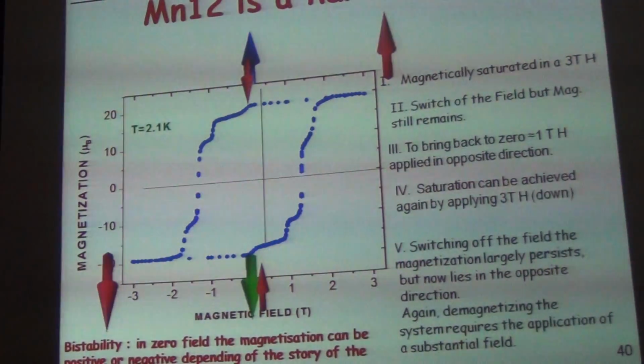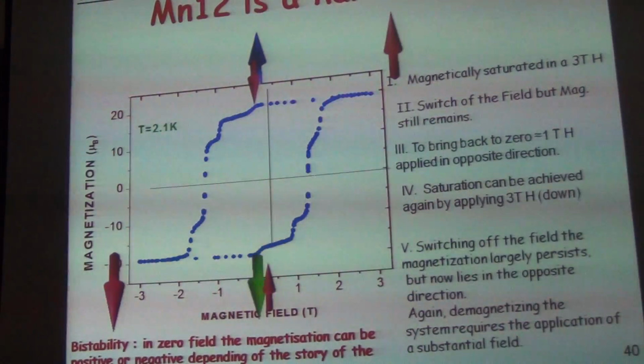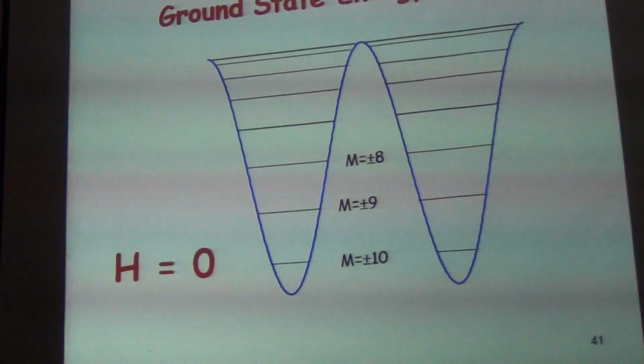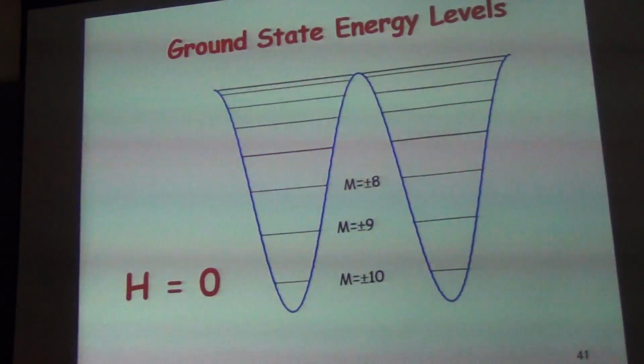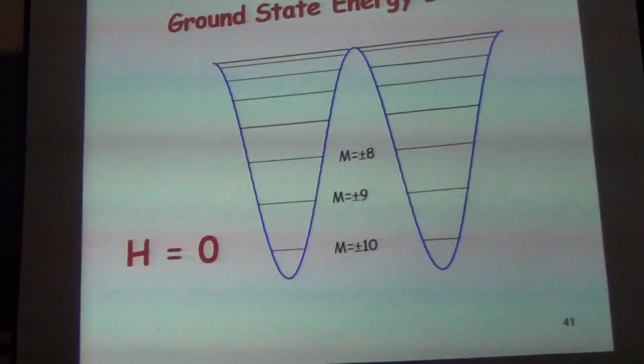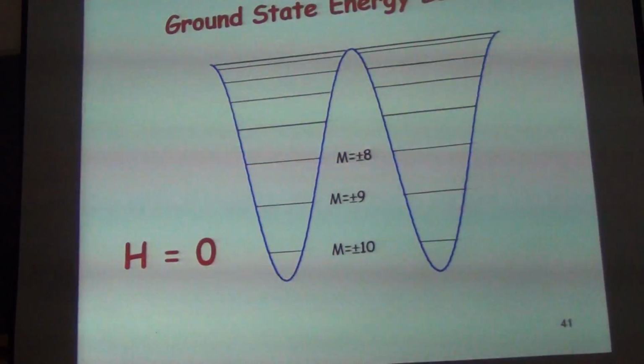These steps are important. So what happens now? What is this single molecule magnet, all that we are talking about? I told you this is nothing but a double potential. Plus or minus 10, plus or minus 9, plus or minus 8, all there.